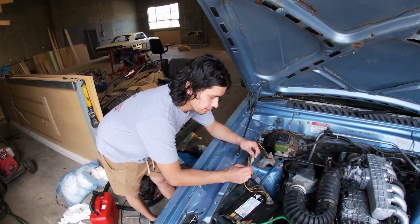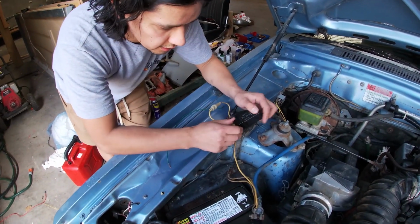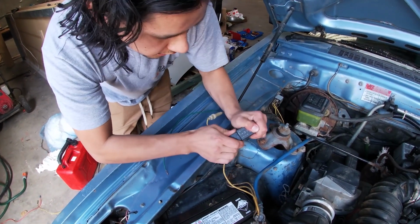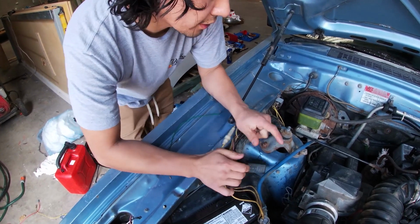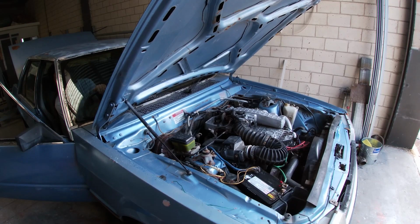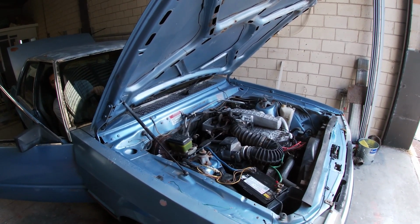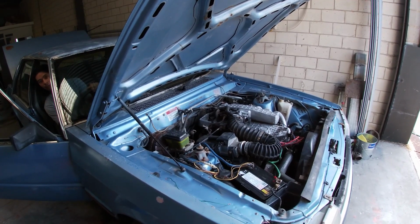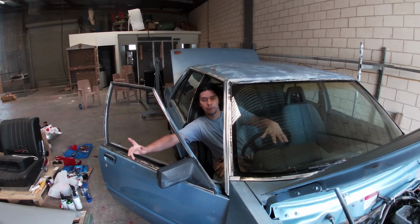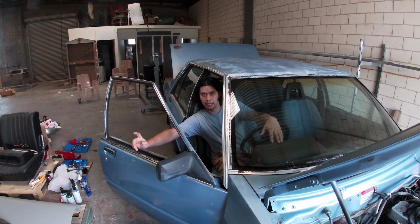Hey, so I've chucked the fuse in this little bit here, and that connects to the relay. Let's try turn her over. Sounds like she wants to go. I'm still not hearing the fuel pump, but it sounded like she was going to kick.